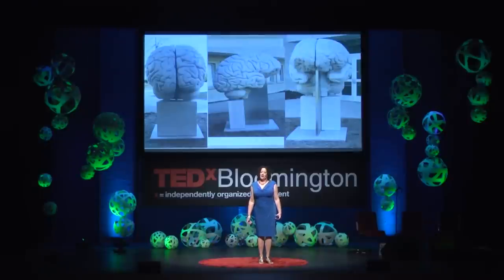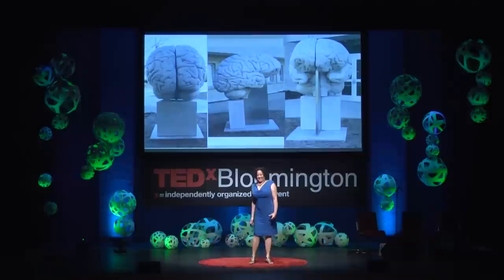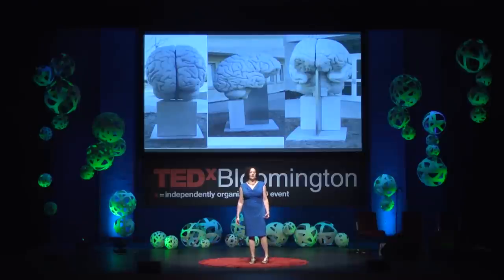I like to think about limestone. This is the world's largest anatomically correct stone brain. I designed it for the Department of Psychology and Brain Sciences at Indiana University. You can visit it on campus.